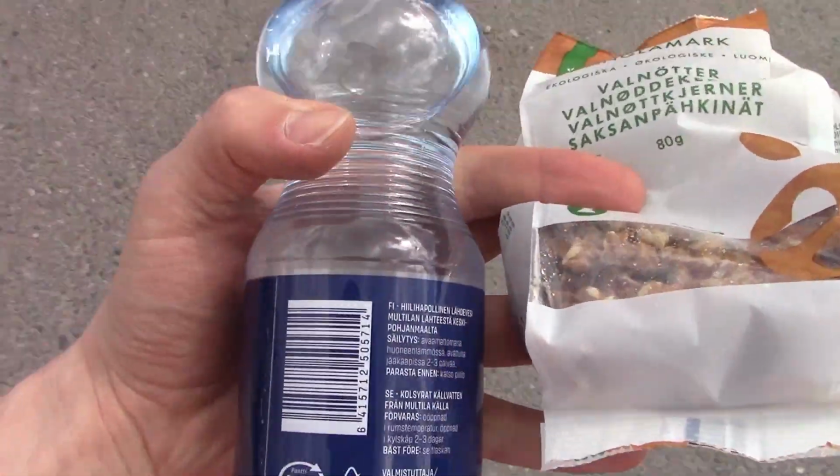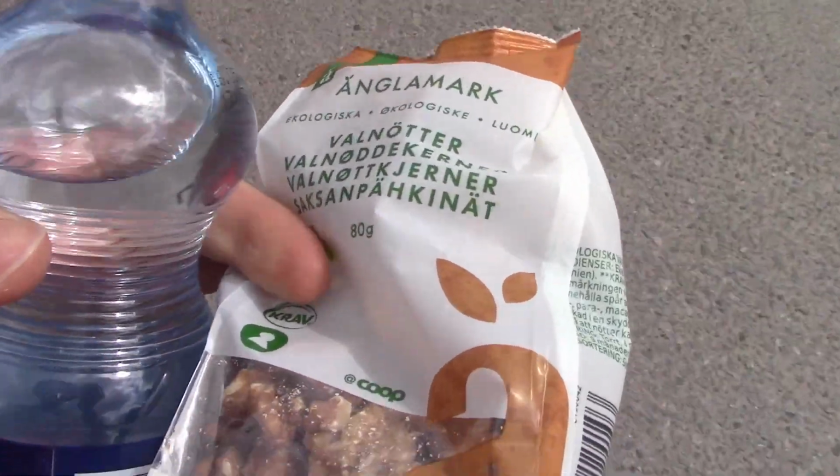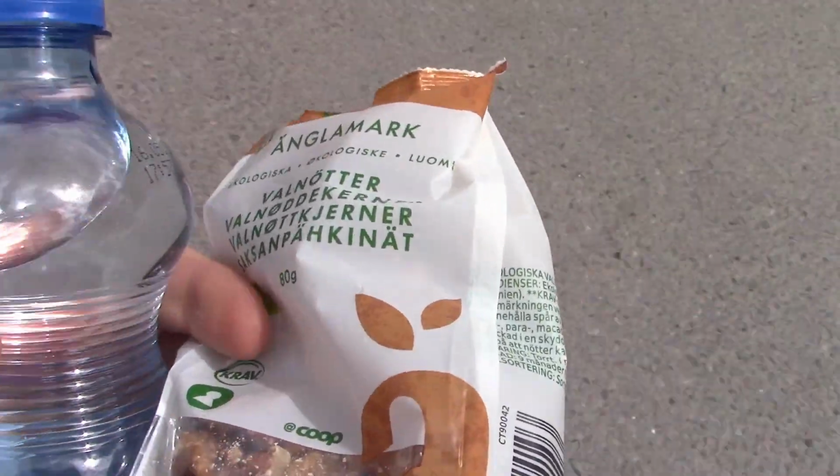Okay, so here's what I got from the store. This sparkling water and walnuts. These are brain food, you should eat these. Yeah, if you want some health advice, you should really quit drinking sodas and all kinds of stuff like that. You know, I have this habit of buying the most expensive clothes and then semi-starving myself.